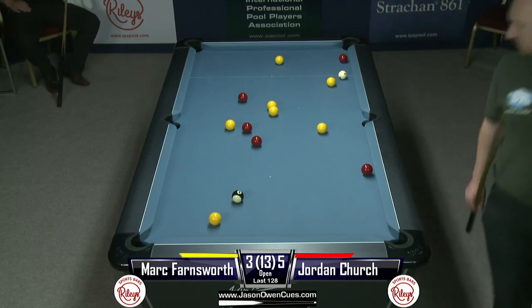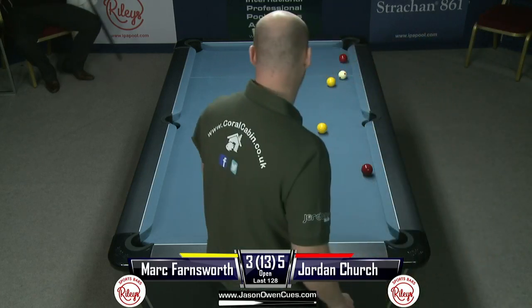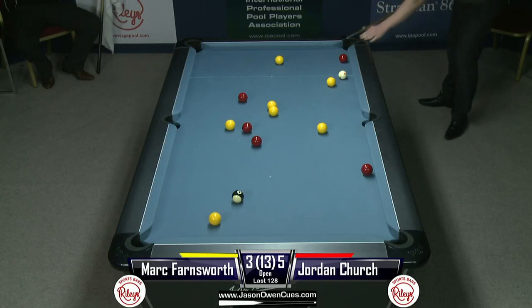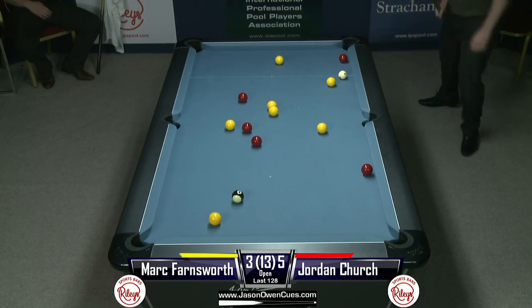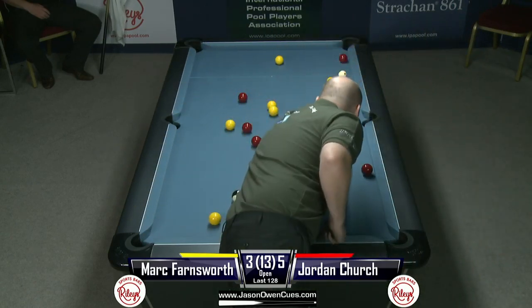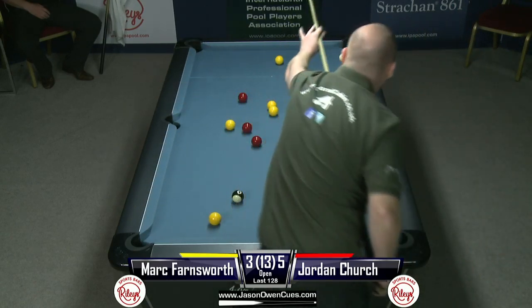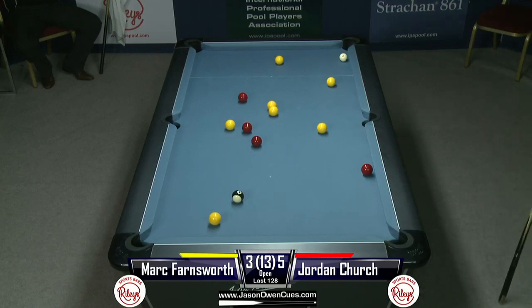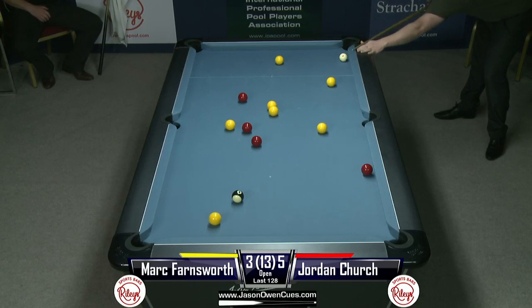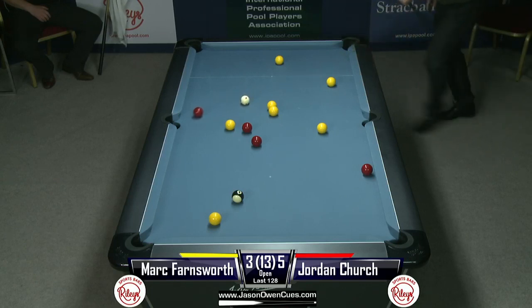I think he's going to drop this one into the top right, and then the next shot is probably the key to the frame. If he can get good position off the next shot, it should unfold nicely. But it's a really tricky next shot. Looks like he can just drop this in and hold for the one next to the yellow, but he needs a good angle on it.